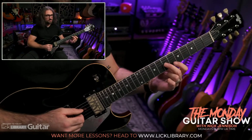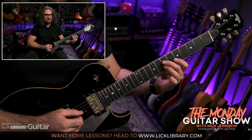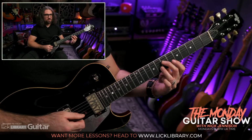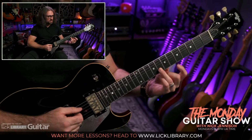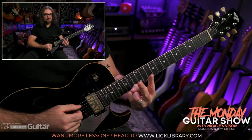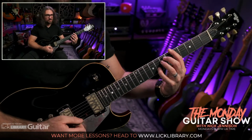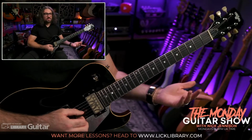So with that in mind, we could take this root note and visualize a flat 7, 2 strings down on the same fret, but hold on, we've got a B string. So we can find it here. That could be our flat 7, that could be our flat 7. Which one do we want? Well, 2 questions. First question, which one can we reach? We can reach both of them. Which one do we like the sound of?